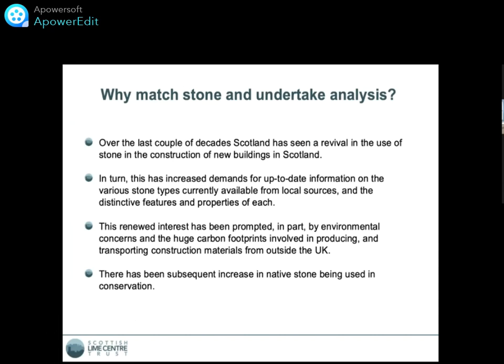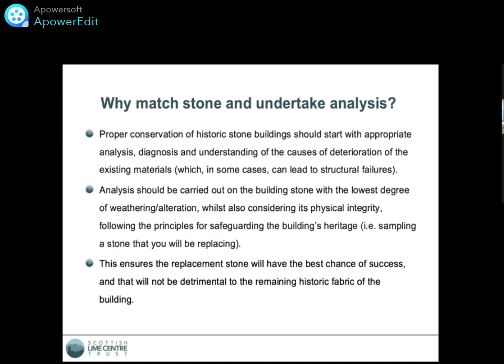And because of this renewed interest, part of it's to do with environmental concerns and the carbon footprints involved with producing and transporting large amounts of rock from other countries and bringing them within the UK. So that is why there's been a lot of focus and research into looking at native Scottish stone and how that can be used in conservation. And proper conservation should start with the appropriate analysis and diagnosis and understanding of what's actually causing deterioration of these materials. Because if you don't understand why it's happening in the first place, there's not really any point fixing it, because it's very likely that it's just going to keep continuing.